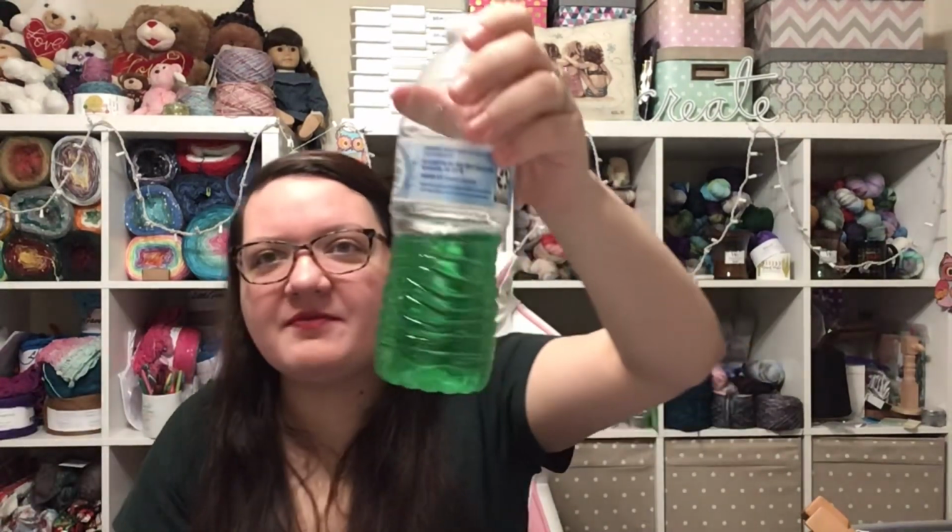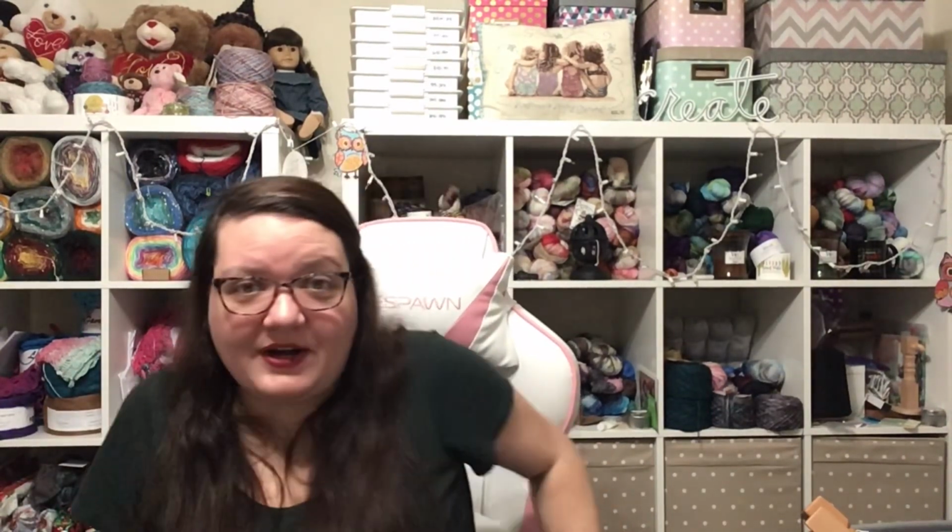So this is lime flavored, but it's okay, in the camera it's showing lime colored, but in person it looks more like an emerald green. Whatever. I need to drink more water is what I'm trying to do.